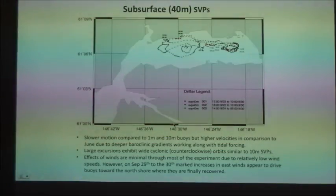Now, the 40-meter drifters, they also responded much more dramatically in September because those currents were getting very deep in the water column. I mean, they moved all the way out into the outer basin, and they did some cyclonic loops as well. But what happened at the end when we got those winds blowing out of the Lowe River and then finally out of the northeast, that wind first drove these guys all the way up along the shore, and that's where they ended up grounding.